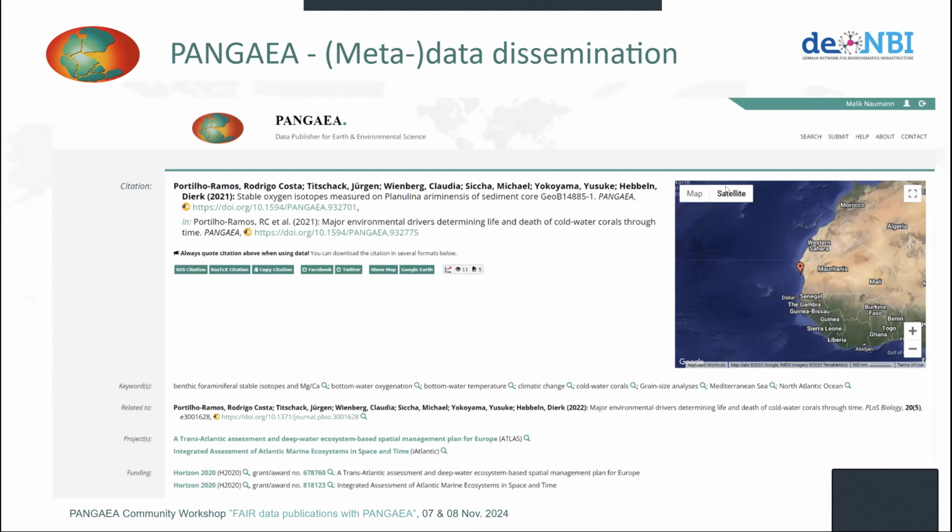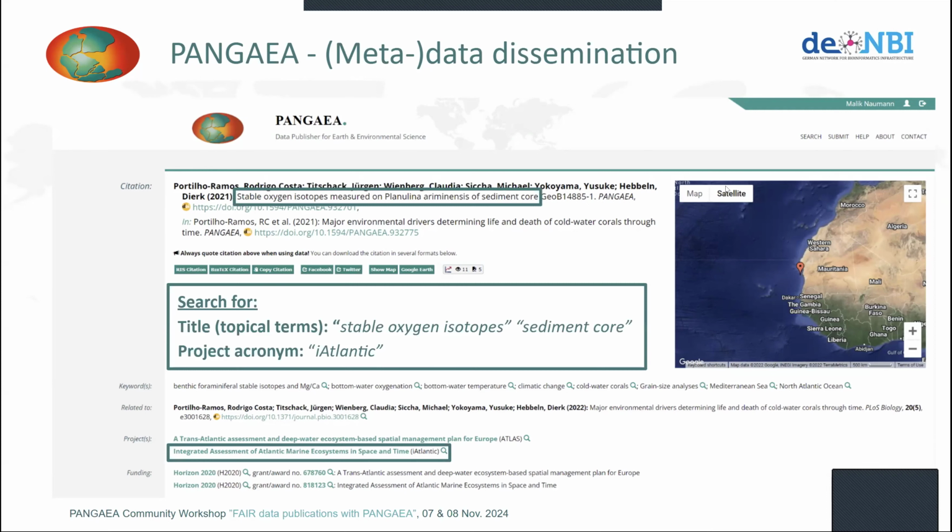So just to give you a quick example, this is a landing page of a data set published in PANGAEA. And while my colleagues will go through this with you in the next presentations, I just wanted to show you how you could use the services that we are connected to search for this data set. For example, this is a published data set. It has a DOI. It has its own metadata set. So if we pick out the title and look into it and look for some topical terms in there, stable isotopes, for example, sediment core are very clear topical terms in the title that you can search for.